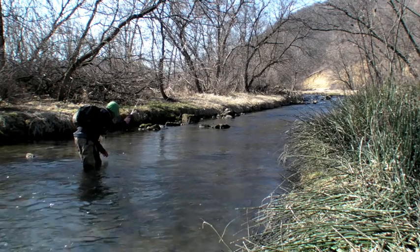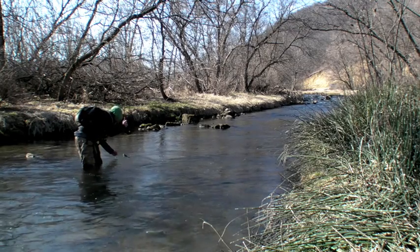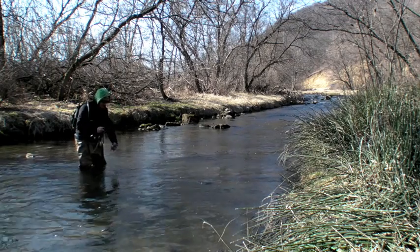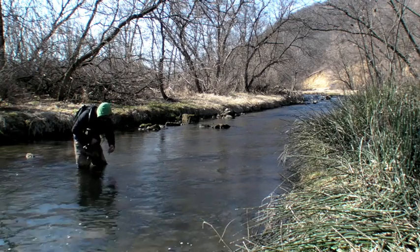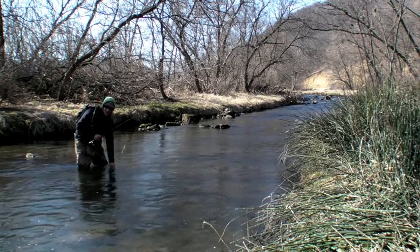Here we are with another brown. This one's about 10 inches. Just fat with bugs. This is awesome. And you can go that way. Send her on, so she can tell her friends.